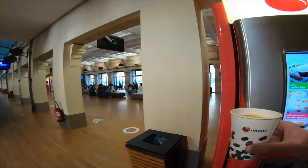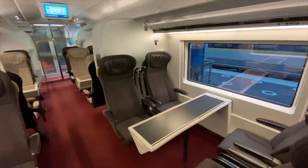Sadly, my camera decided to pack up just as we started boarding, but it was fairly straightforward and we were soon on board and pulling out of the station heading for London. I was travelling in Standard Premier today, which gives you a meal on board, but you don't get the lounge access that you get in Business Premier, which is a lot pricier, so for me, it's not worth the upgrade.